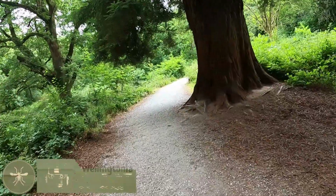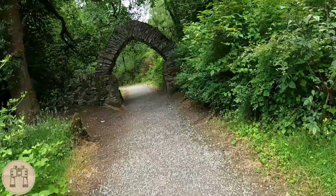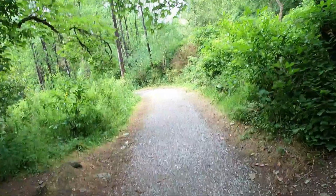But all through the park there are remnants of the old estate. This is a Wellingtonia, a giant sequoia, not a native tree, and that bright red bark is really indicative of giant sequoias. Look at this beautiful stone arch, again a remnant from the estate.